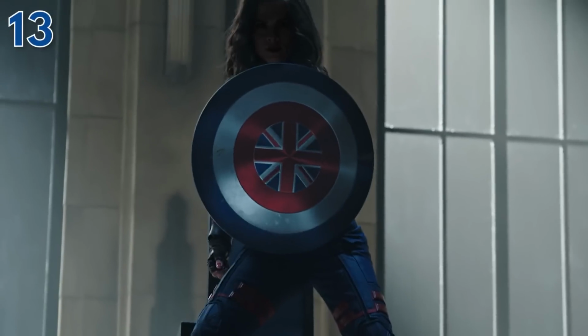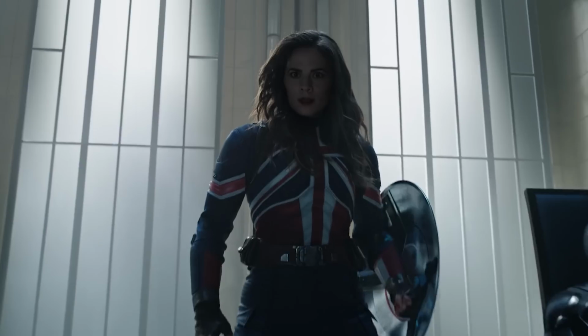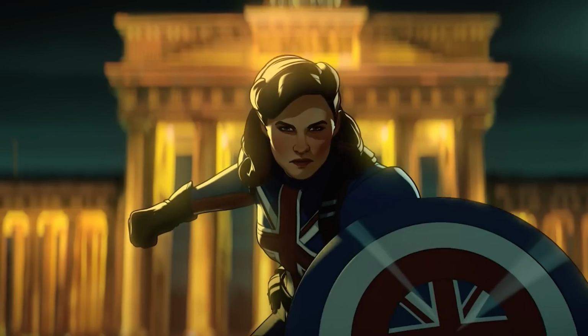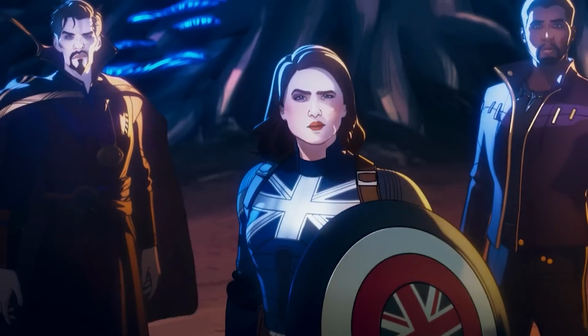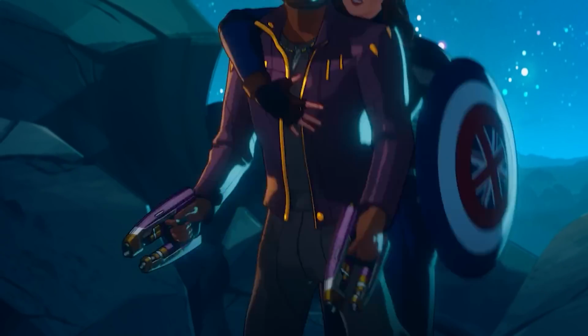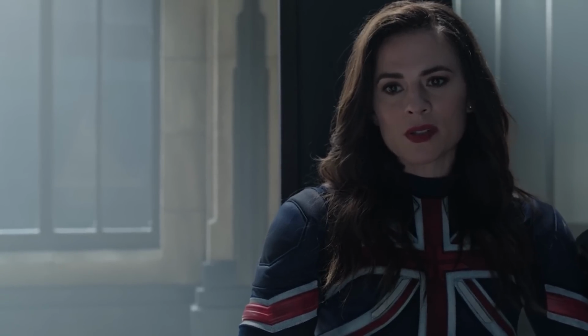For Captain Carter, we were lucky to see two different designs for this character, one in animated form from the What If TV show and one in the Multiverse of Madness. My question is, do you prefer one over the other? Ignoring the fact that one of them saved the entire multiverse while the other one met a much more gruesome fate, do you think there was a significant costume difference?